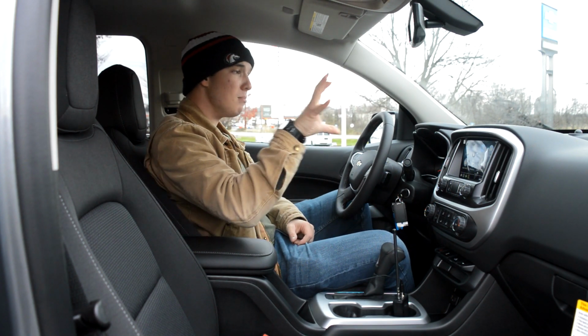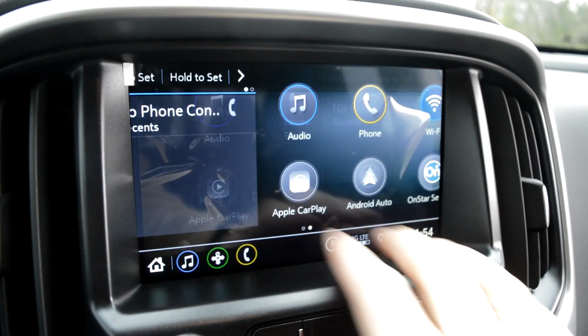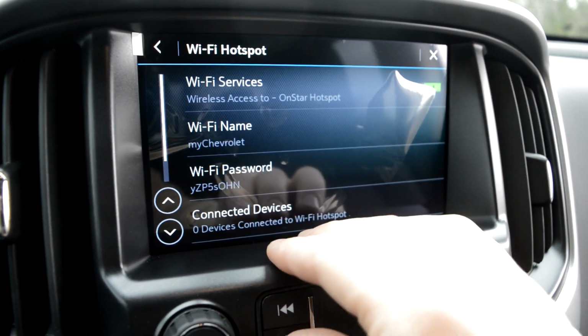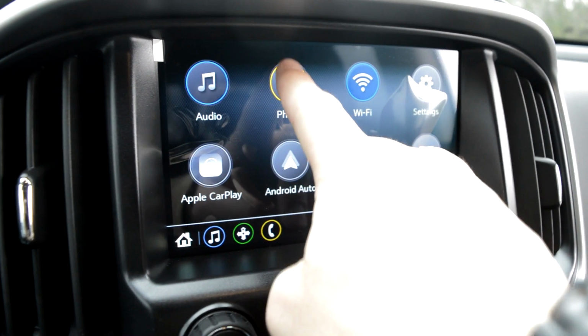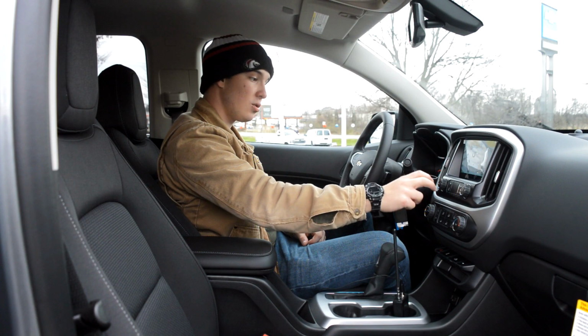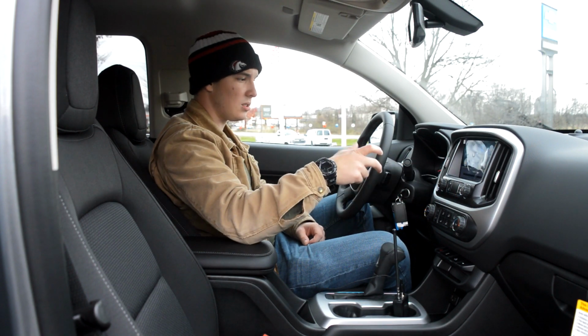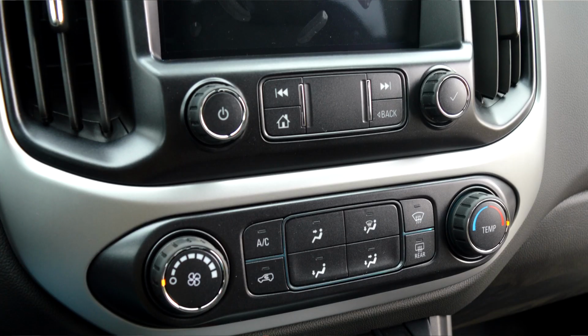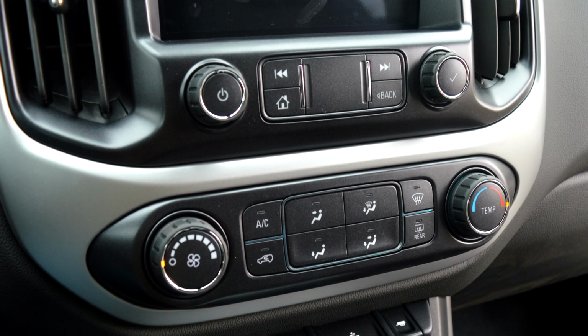Moving over to your infotainment over here, it is the same infotainment screen we had before, but it's very, very responsive. It has Apple CarPlay and Android Auto. You'll have built-in Wi-Fi, and then below that you have your traditional dials. You have these big, meaty dials, so if you have work gloves on or anything like that, they're really easy to turn. You'll have your home button if you want to go right back to your main center screen there.